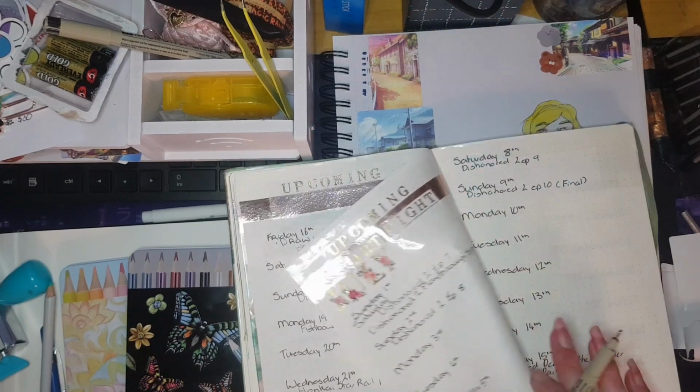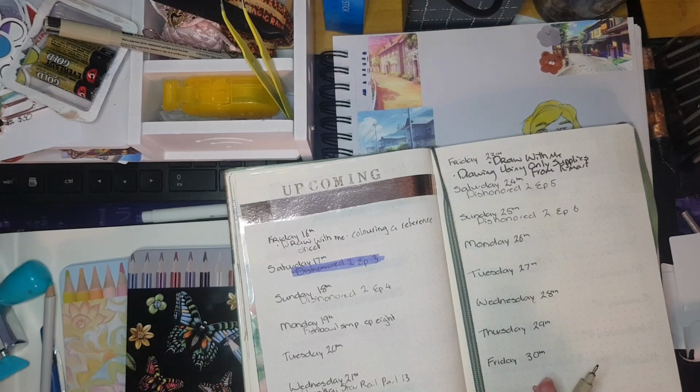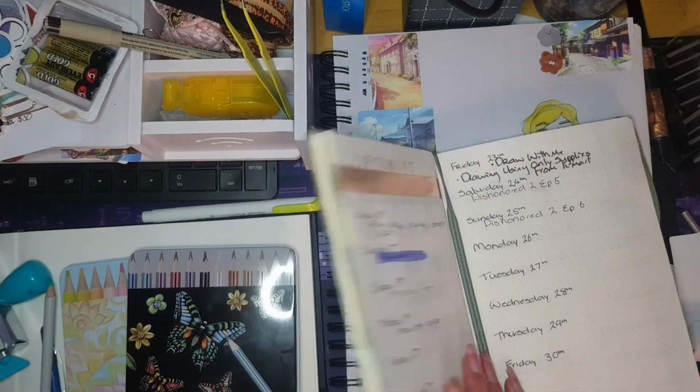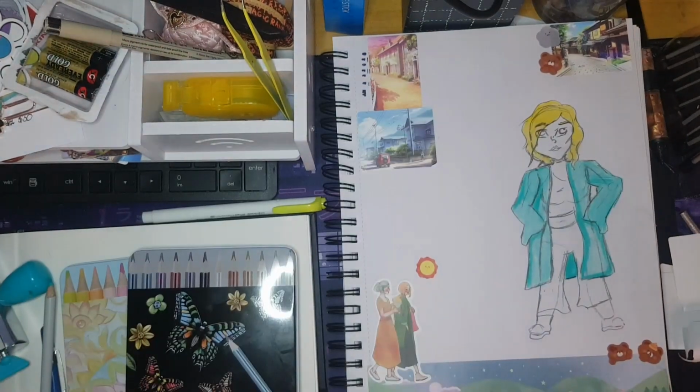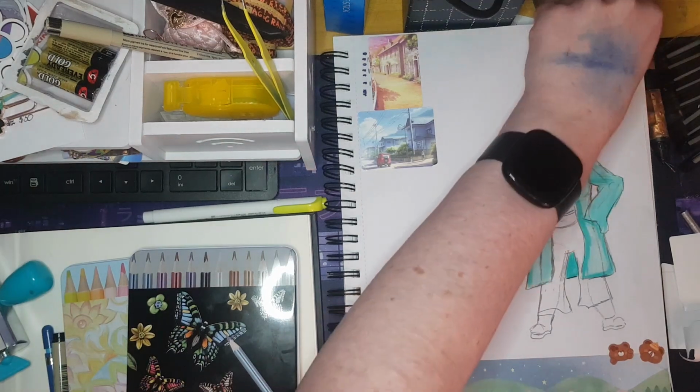But yeah, I like having things in here so I know what videos are posting when, but I only write them in here once they've been uploaded, so then I don't get myself confused, though I still do get myself confused. But yes, I like having this little book so I can know what's going up. It is useful.